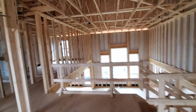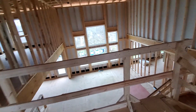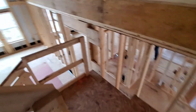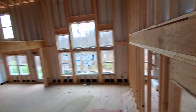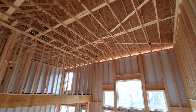It's amazing how open it is. It's awesome having such an open house, like an open area with those windows and everything. Yeah, this is a good update. We got a lot done this week, guys. They did a good job. Even look at the wood. It's so cool, all that wood up there.